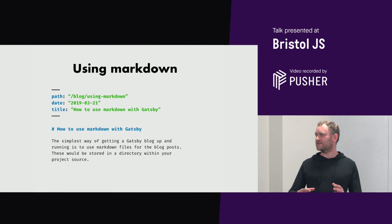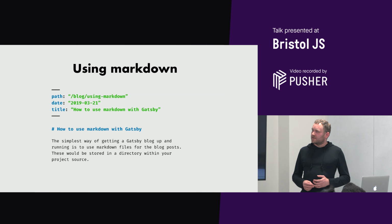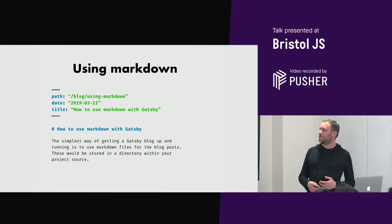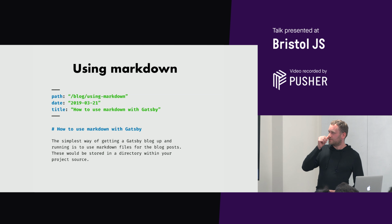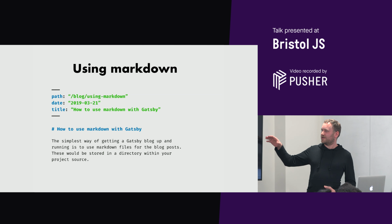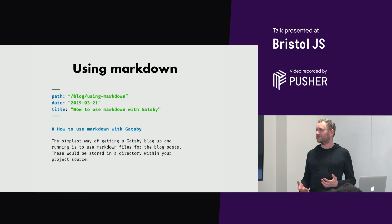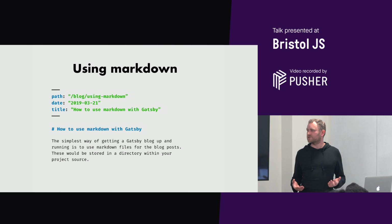So they're all stored within the same project as the rest of your Gatsby code. At the start of the Markdown file, we've got the front matter section, which is where you can put some important information. The only one that's really necessary is the path, because when you're consuming these posts, you obviously have to create the page, so it needs to know what path to use. Other things such as date and title are pretty obvious, and you can have whatever you want: tags, categories, an excerpt, because later on you're going to be able to query for this data and use it however you want with JavaScript.